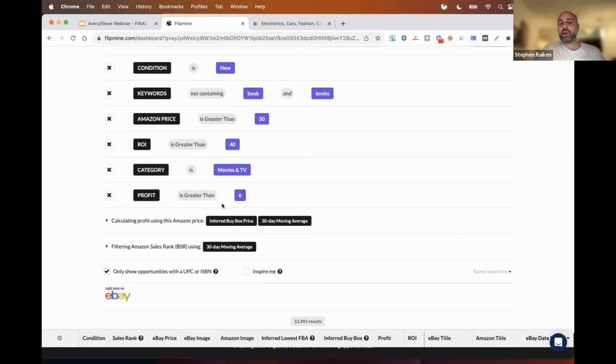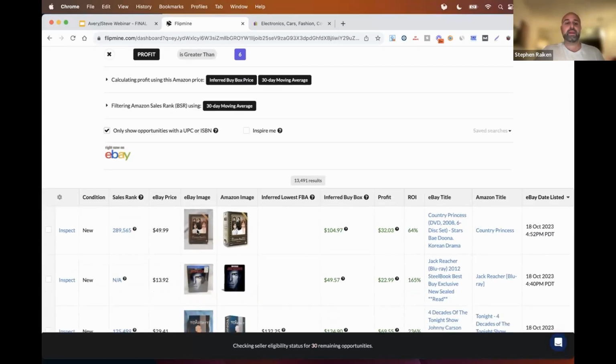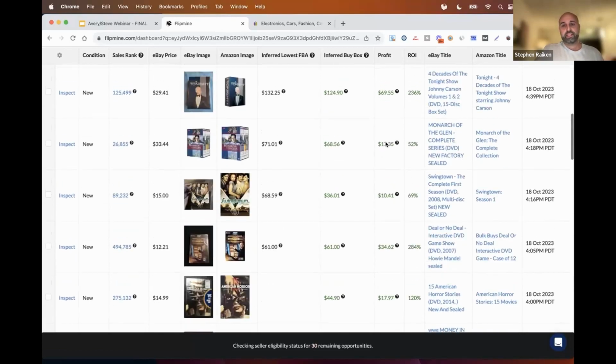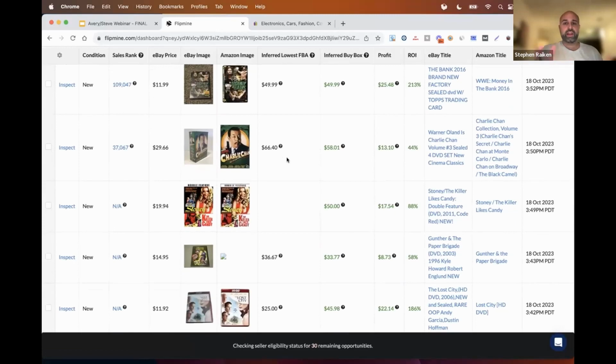So you can set your category, you can set your profit, and guess what? 13,491 results just came back. Avery, there's no deals out there. You can't find items on eBay to Amazon. Now, let me tell you, there are going to be items that maybe are mismatches or the condition's off. But these are different opportunities right here that have potential profit of 32, 22, 69, 17, 10, 34. And again, you have to go through and analyze these things.